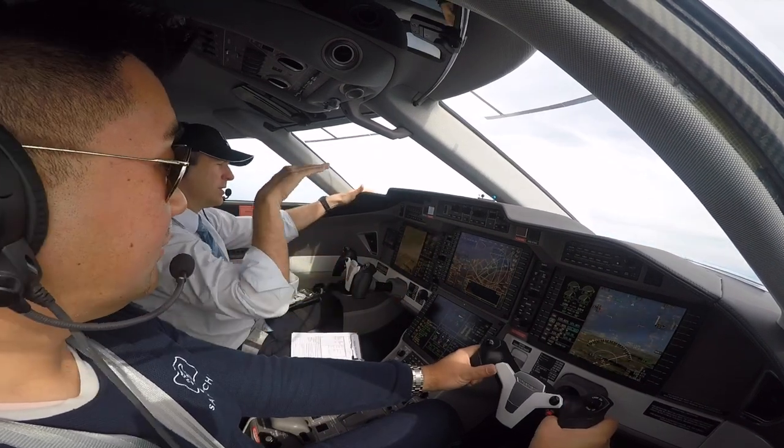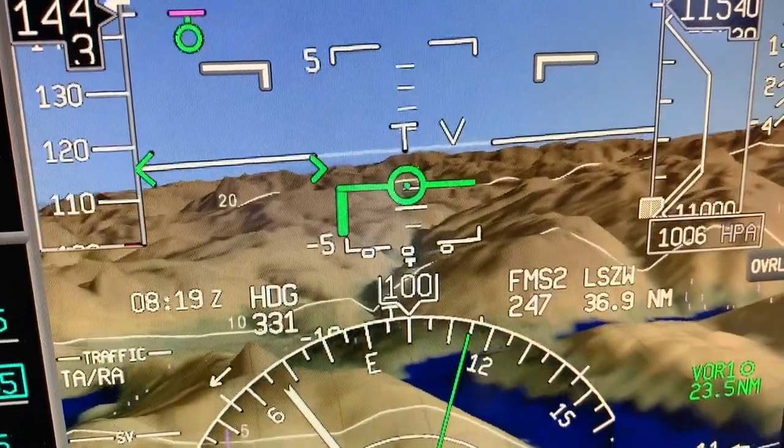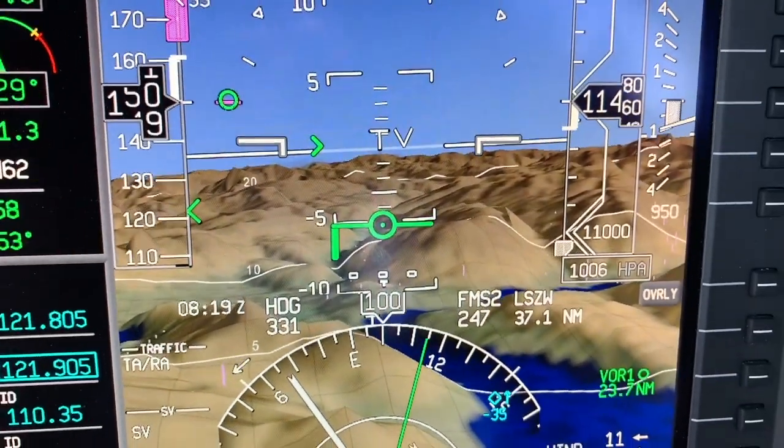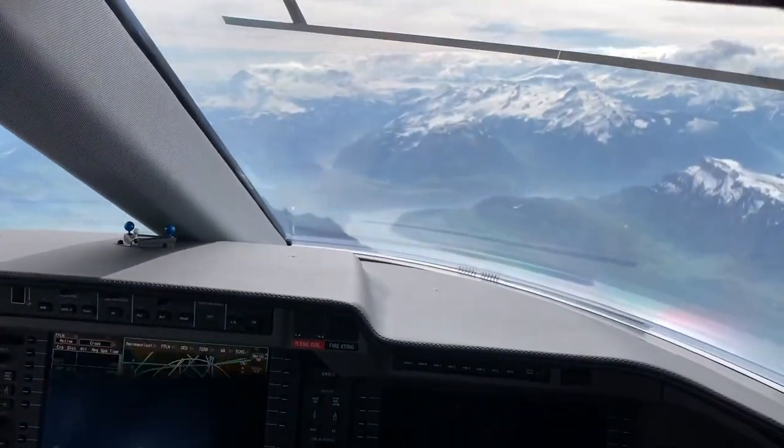Your controls again. Now let's do a gentle descent. So just push the nose gently forward. And when this is below the line there, we'll start descending. Let's come back down to 9,000 feet. Okay. Now I'll put a little bug there.